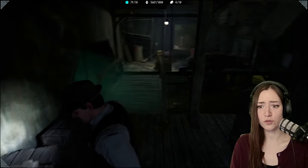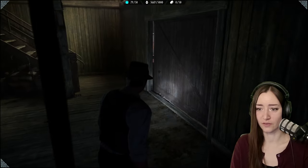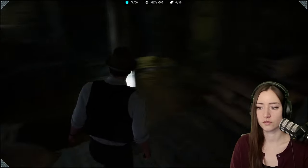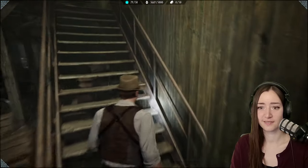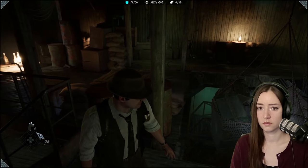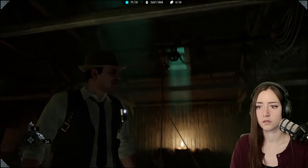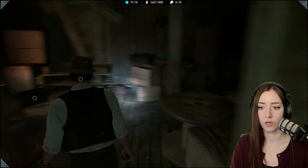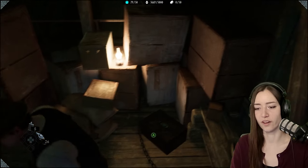Go fast! Why would you stand still like that? My heart. Oh, this is fine. Why is he still over there? Stop that. I'm scared. Don't make me fall down there, please. I think maybe he's stuck. Oh, I got a new melee weapon. I think he's stuck down there. I'm not sure.